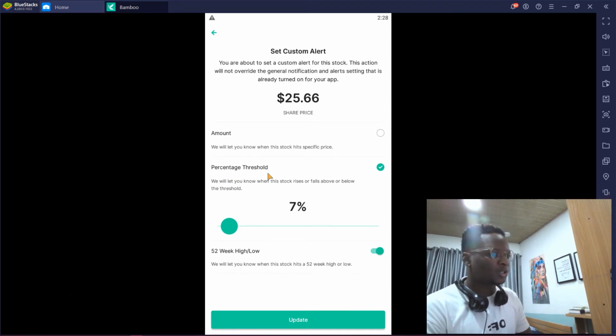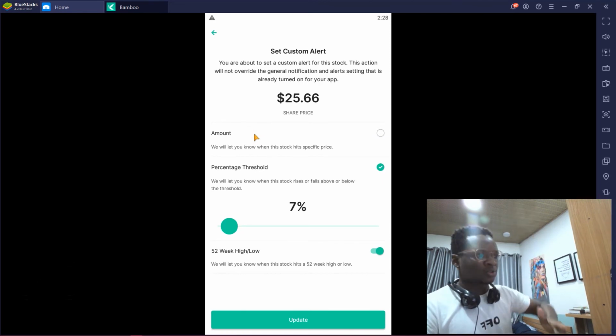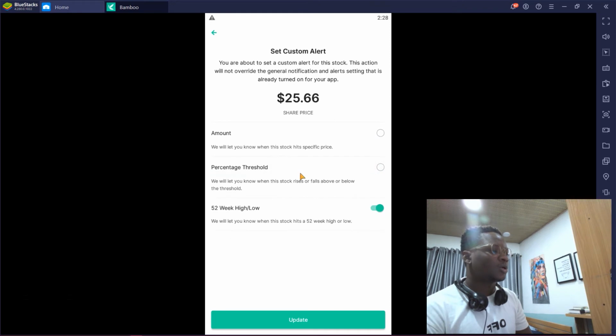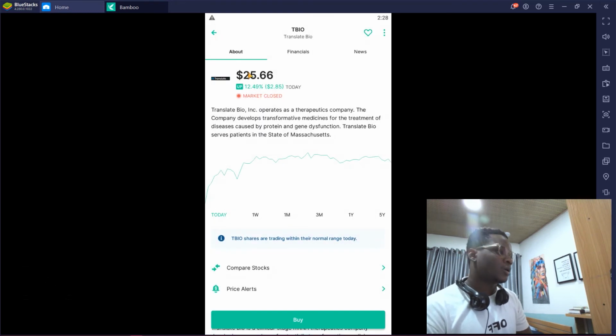So I don't use the percentage threshold option, because if you do this for all your stocks, whenever each one goes below or above 7%, you get a notification. Then when you pull down from the top of your phone, you're going to see lots of notifications from the Bamboo app. So that's why I don't use the notification option. I rather just use a particular amount, so when it hits that amount, I'll get notified.